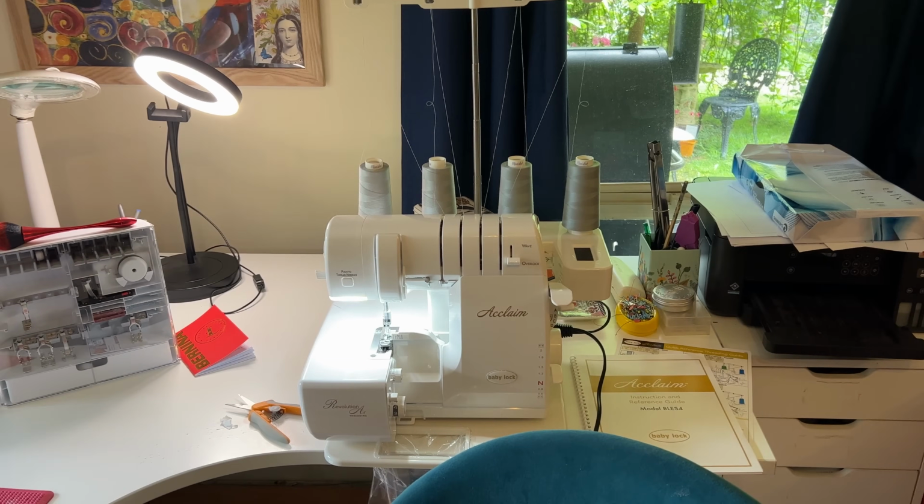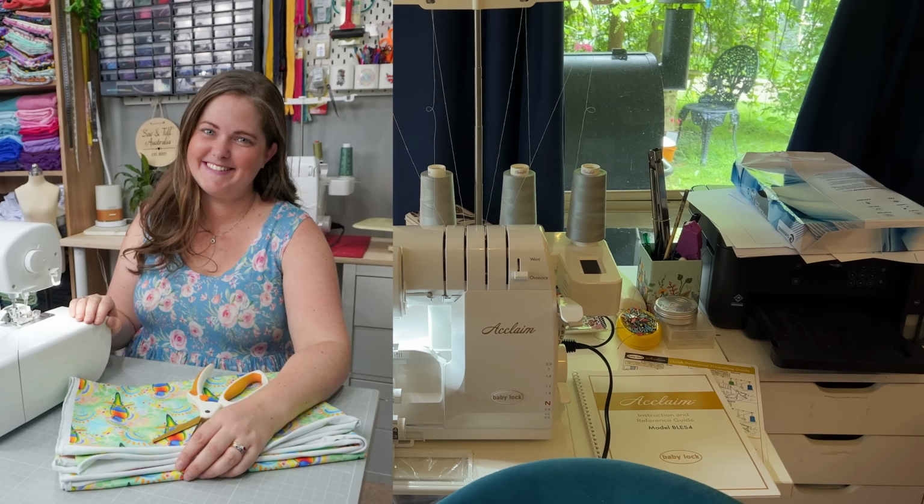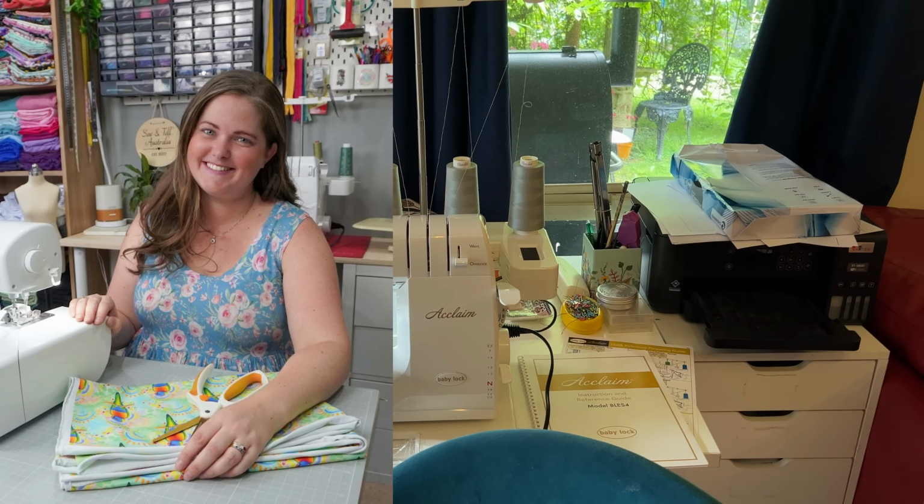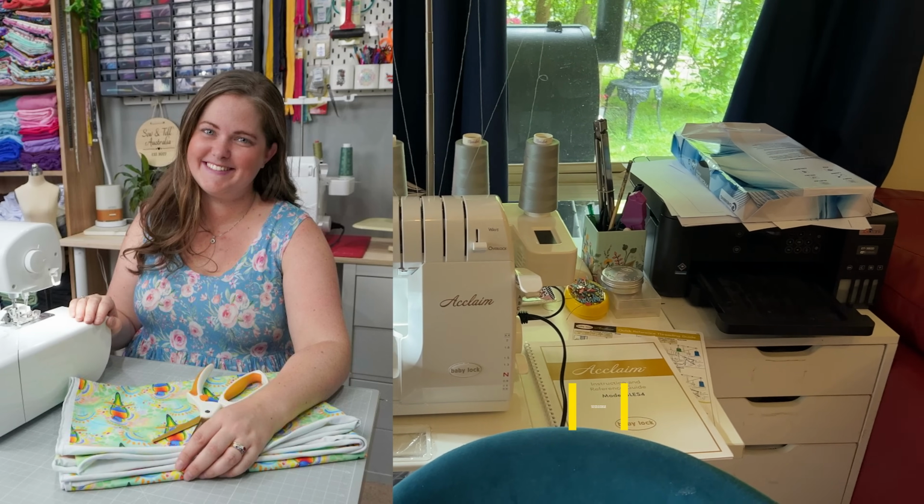So I've finally got around to threading up both of my brand new machines. Kind of feel like a kid on Christmas morning because it's been a really busy couple of days processing orders, and now I've finally got the time to have a little bit of a sew. I am beyond excited, as you can tell. Let me give you a little run through of the machine. So I've got to say a massive thank you to Megan from Sew and Tell Australia, because her tutorial and run through of the features of this Baby Lock Acclaim are brilliant.